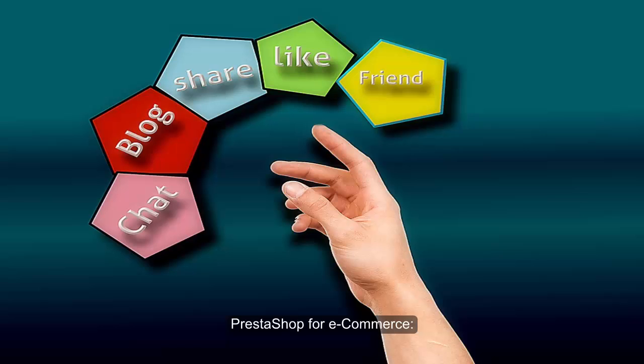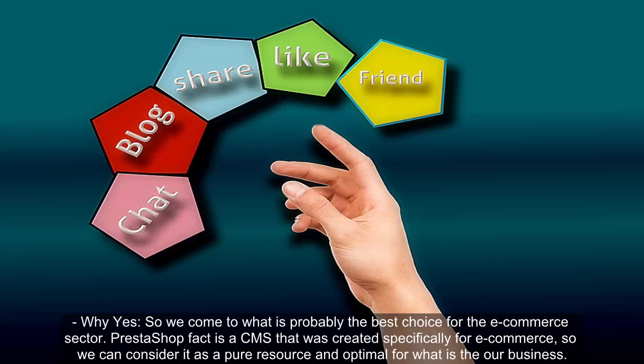PrestaShop for e-commerce. Why yes, so we come to what is probably the best choice for the e-commerce sector. PrestaShop in fact is a CMS that was created specifically for e-commerce, so we can consider it as a pure resource and optimal for our business.